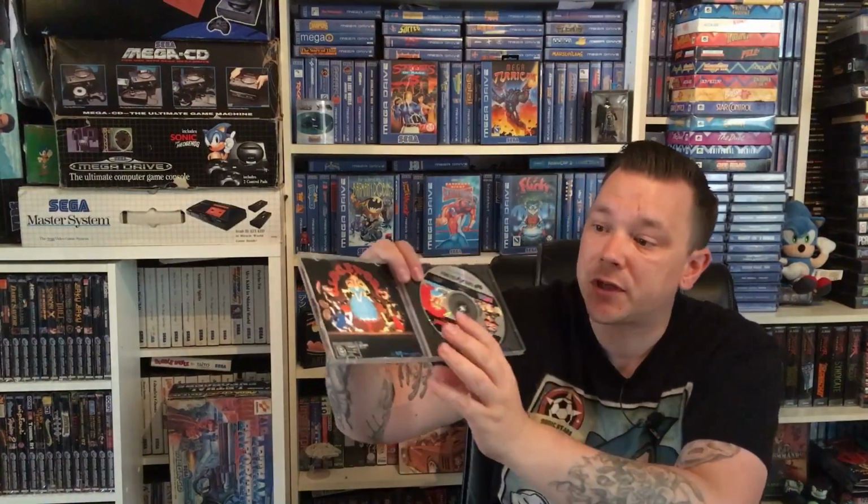Oh, and before I go, how could I forget? Seth actually chucked in Clockwork Knight for absolutely free, for nothing, a gift. A little bit ruffled, but I haven't got the Japanese version of this, so it's nice to add that into the collection. Really happy with that. Thanks a lot, Seth. So that's the Sega Saturn that I've purchased over the last couple of weeks.